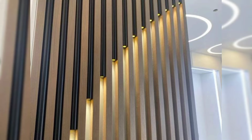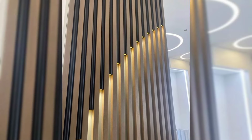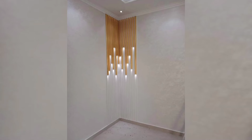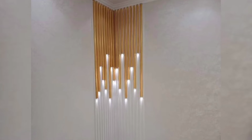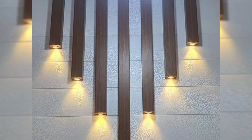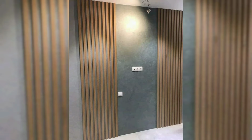First up, let's talk about creating a gallery wall. This is a wonderful way to showcase your personality and interests. You can mix and match different frames, artwork, and photos to create a visually appealing display. Don't be afraid to experiment with different layouts until you find the perfect arrangement.